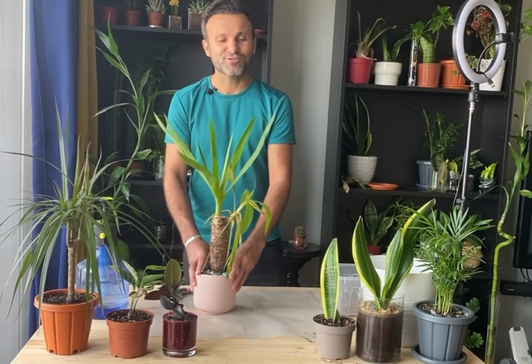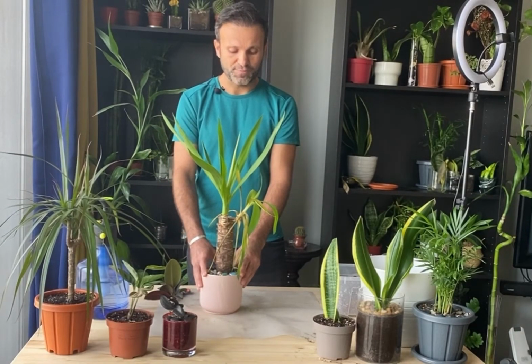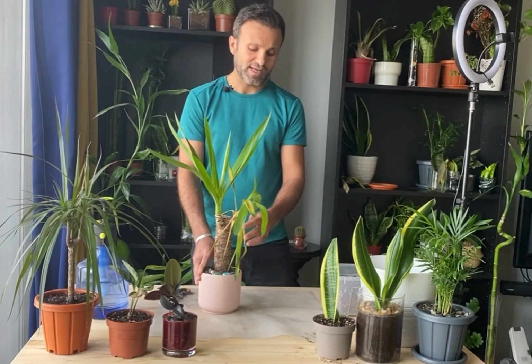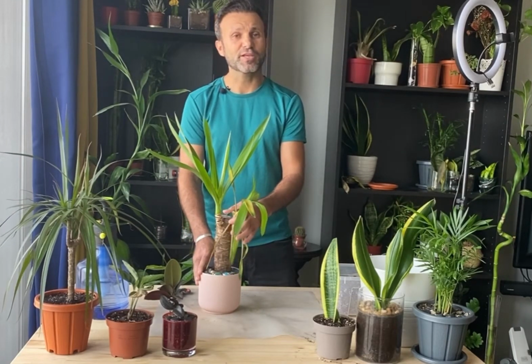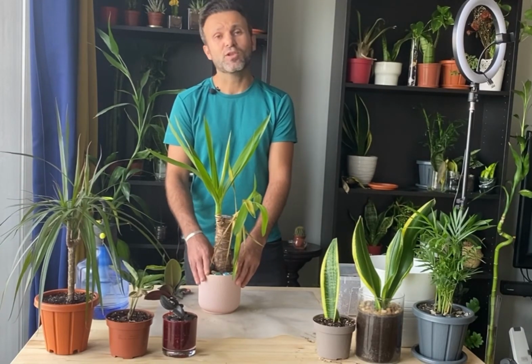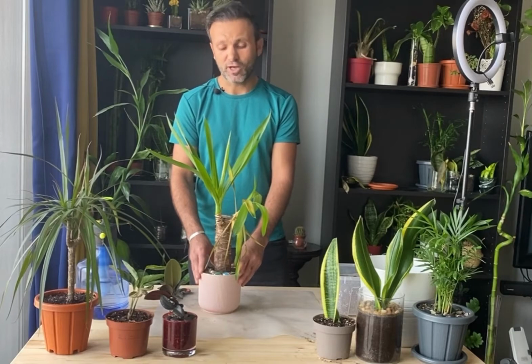Hello my friends, today I have decided to talk about yucca as well as to discover what exactly has gone wrong with these beautiful leaves after having it for 8 months. Before we move on, I would like to talk about yucca and where it comes from.